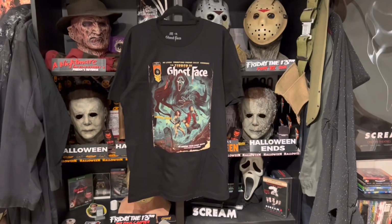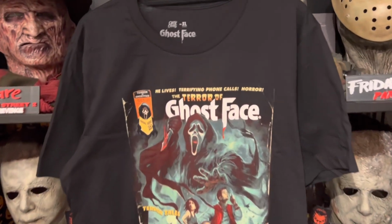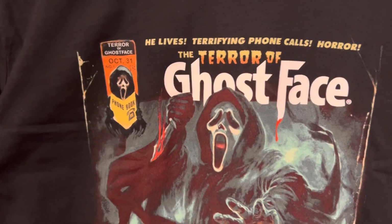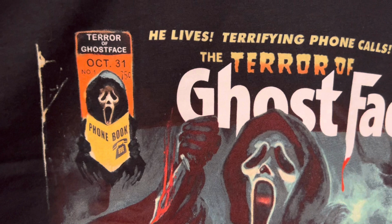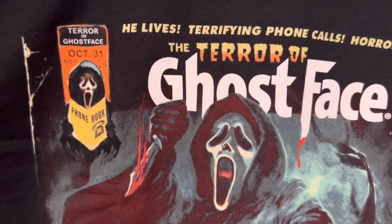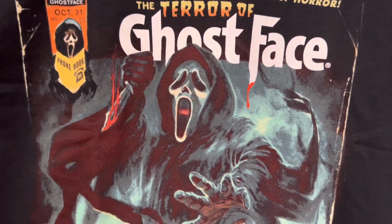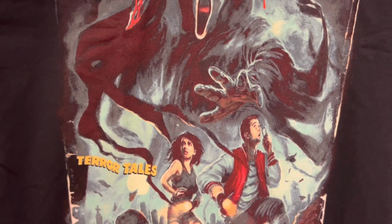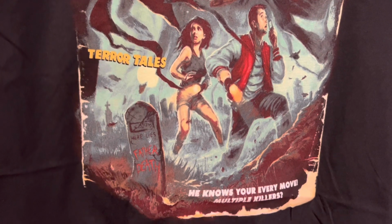The Terror of Ghostface. So this is completely comic book style. He lives terrifying phone calls, horror, terror of Ghostface. I love how the date is October 31st there in the top corner. Phone book. Terror tales. He knows your every move. Multiple killers? Question mark.